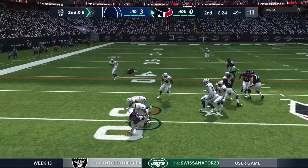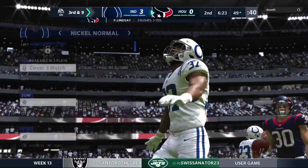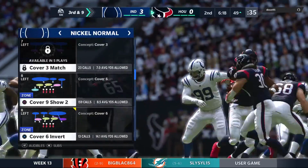They'll run here with Lindsay. Looking to find a lane, but he can't. Reined in at the line of scrimmage. No gain on the play there, so that doesn't help. Now they're looking up at a 3rd and 9 situation.